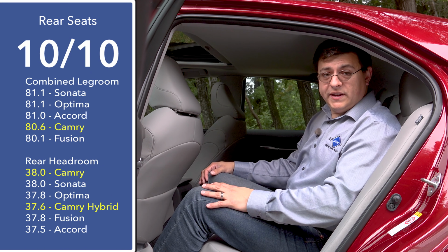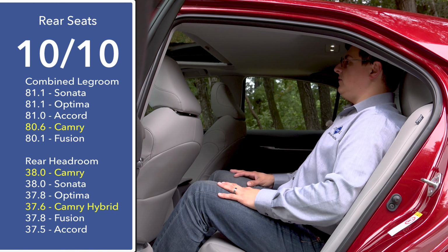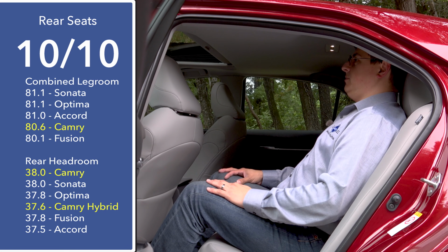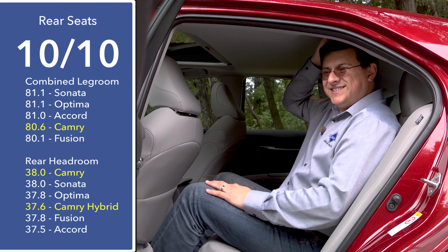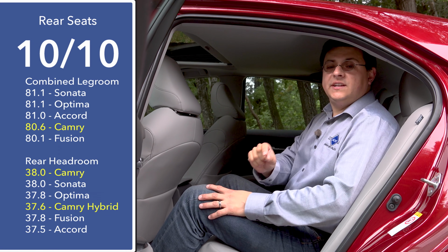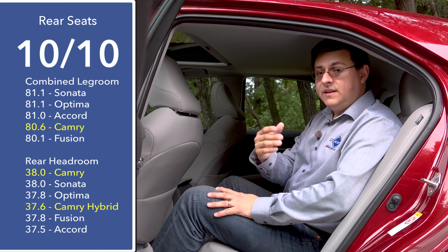Thanks to the longer wheelbase we get in the 2018 model, I'm going to give rear seat comfort 10 out of 10 points. If I sit back here in a very upright position, my hair is barely brushing the ceiling, but it's not touching the ceiling. And we're in the hybrid model, which actually gets 1/2 inch less headroom than the other models.